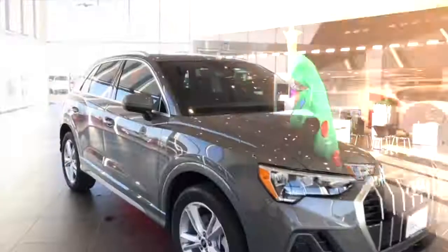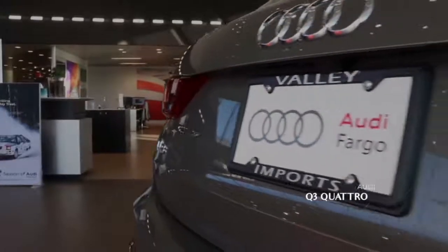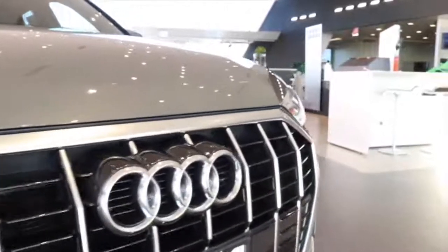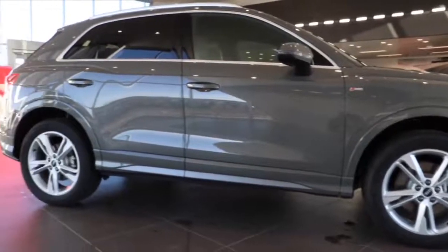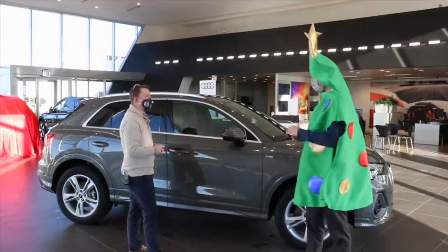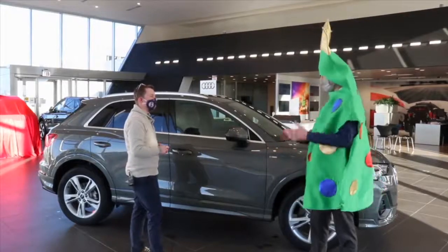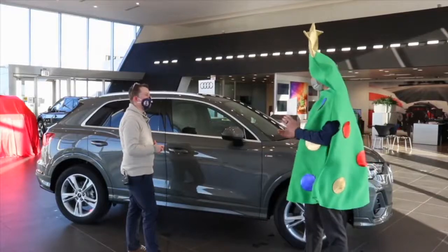Yes, so I've got the Audi Q3 here. This one is actually near and dear to my heart because this is what my wife drives. So we have 100% confidence in it. We especially love it for the North Dakota winters. With Audi's quattro all-wheel drive system, it goes through the snow super, super well. Last year, I actually had a front-wheel drive vehicle while she had this. Anytime we were going anywhere in the winter, we took the Q3 just because it did so, so well in the snow.